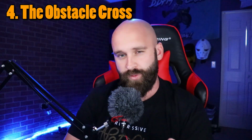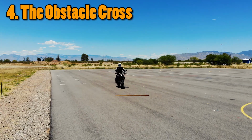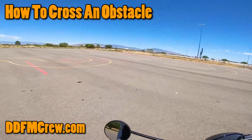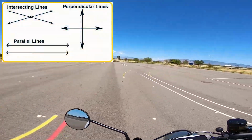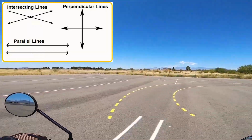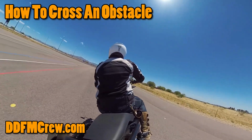If we can't avoid it by swerving or braking and then kind of moving out of the way, we have to go over it. Now, this is something you're taught in the MSF BRC1. You're going to go over an object. So how do we do that? You're going to want to approach the object, and you're going to need to go over it. So how do we do that when it comes to the suspension, the tires, and all these different things?